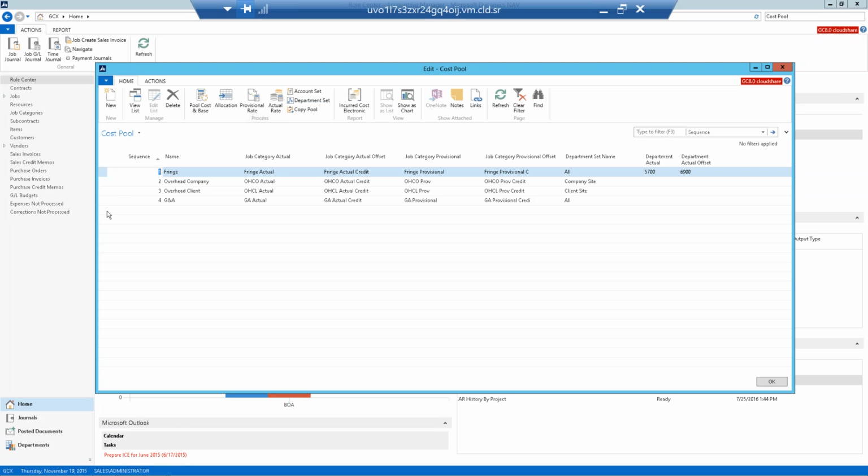This engine, it's basically, there's 4 steps to setting it up. So step 1 is you're defining what your rate structure is. So what are my pools, both intermediate and final pools? So that's step 1. The only requirement really is any type of intermediate pool needs to happen above the final pool where those costs are later allocated into. So for example, my fringe costs are calculated here, and then a portion is allocated into my overhead and G&A. So fringe needs to be above those pools.